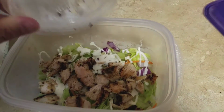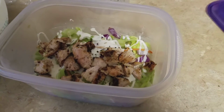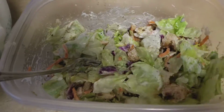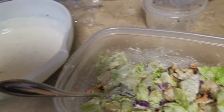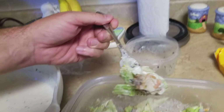Put the chicken on. Oh, I'm going to get some flaxseed meal and stir this up. Alright, so I just put some flaxseed meal on there, mixed it all up, and now is the moment of truth. Let's see. Not going to be able to get it. Let's see.